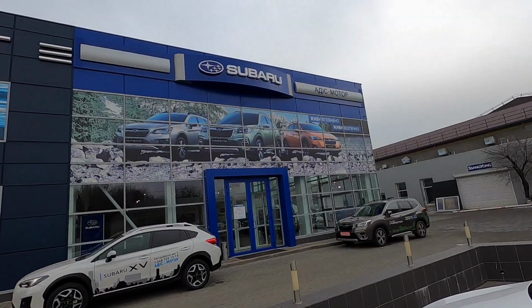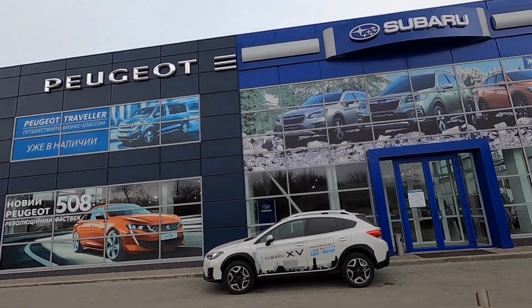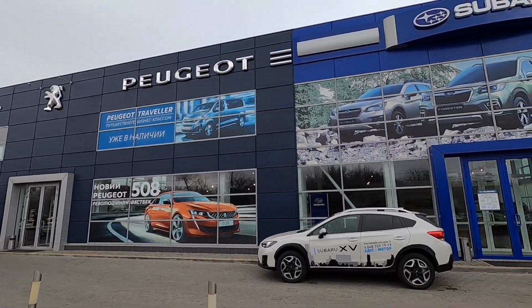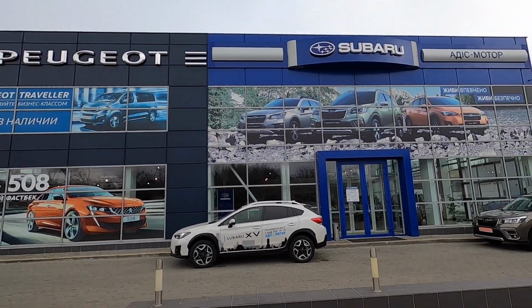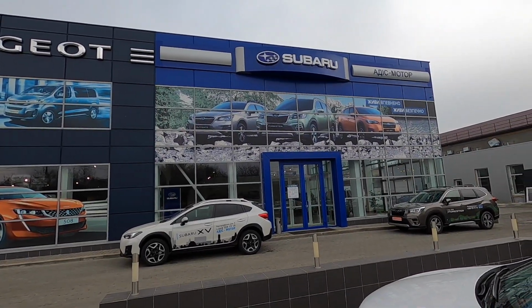So that was my visit to a Ukrainian Subaru dealer and a Peugeot dealer, although I didn't look so closely at the Peugeots. Not a lot to see, smaller dealer, but it was very nice, very clean, and miss traveling.